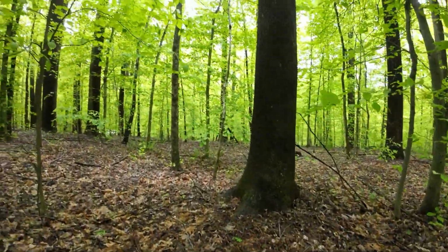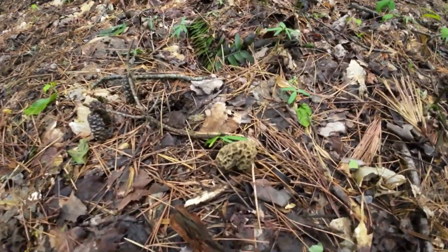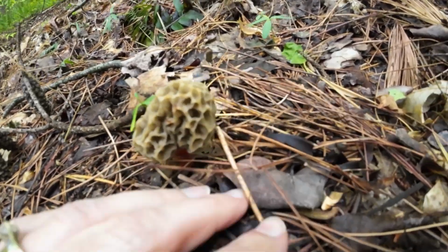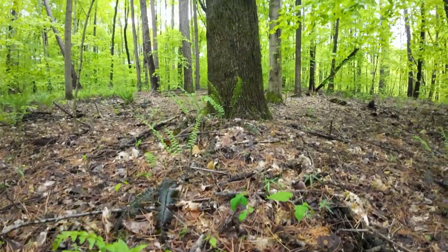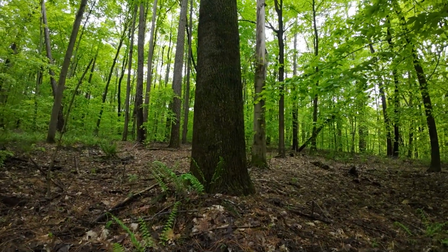Pretty, pretty, pretty. We've got a few poplar trees around here. It's actually a little grove of poplar trees, some nice big old growth. And so we're gonna go a little bit deeper in the woods and see what else we can find. Got another one right at the base of this tulip poplar.